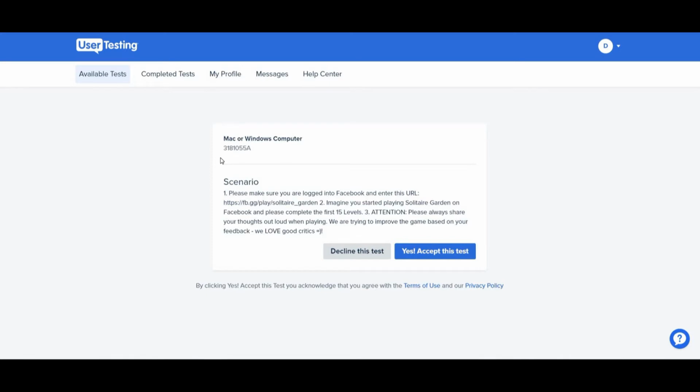If it's a test that you need to do via your phone, it will show a picture of a phone there. So the scenario for this test, it says, please make sure you are logged into Facebook and enter this URL. So basically you're going to copy that. It looks like it's a solitaire type game. It says, imagine you started playing Solitaire Garden on Facebook, and please complete the first 15 levels.